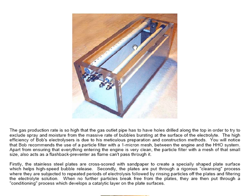The high efficiency of Bob's electrolyzers is due to his meticulous preparation and construction methods. You will notice that Bob recommends the use of a particle filter with a 1 micron mesh between the engine and the HHO system. Apart from ensuring that everything entering the engine is very clean, the particle filter with the mesh of that small size also acts as a flashback preventer, as flame can't pass through it.